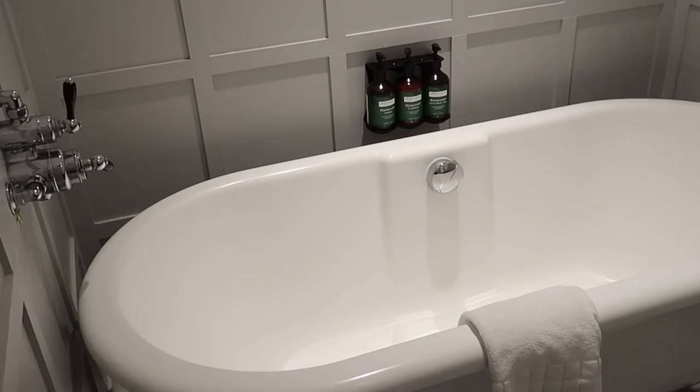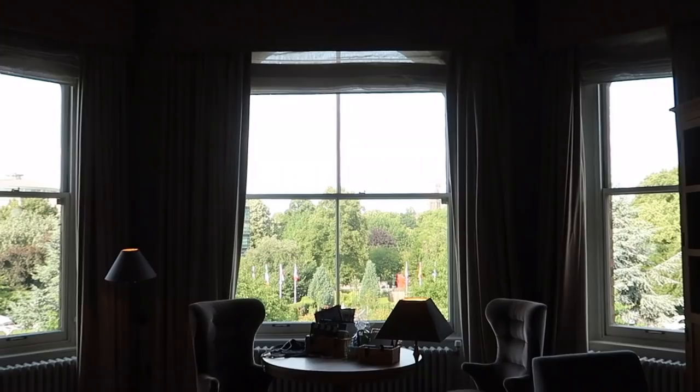Oh, there is a shower over here as well. Nice. And on the other side, there is a toilet and a walk-in closet. Guys, one more thing. Look at these windows. This is just crazy. Look at the size of it.